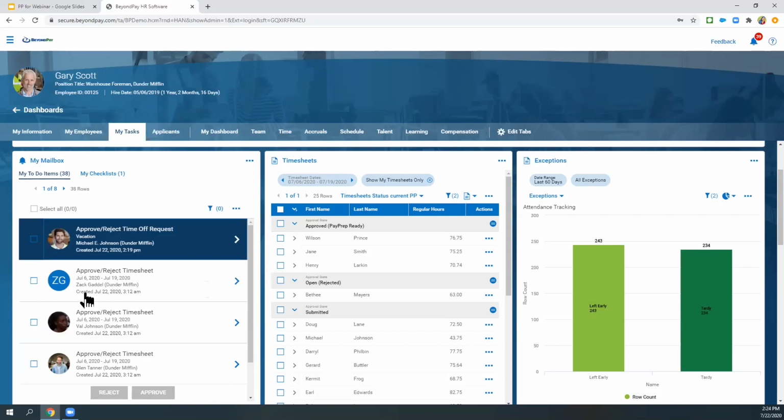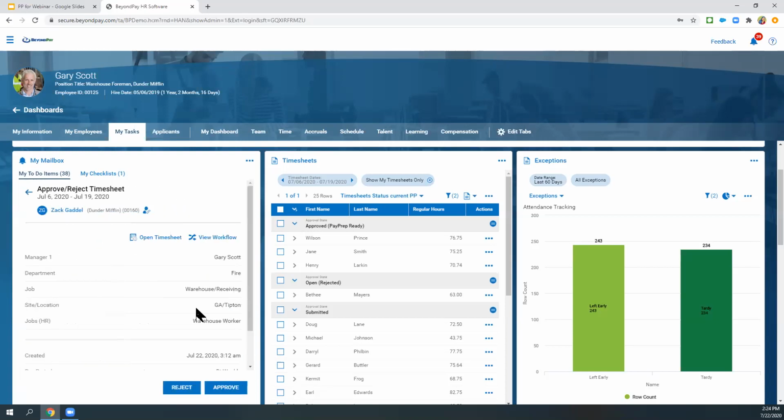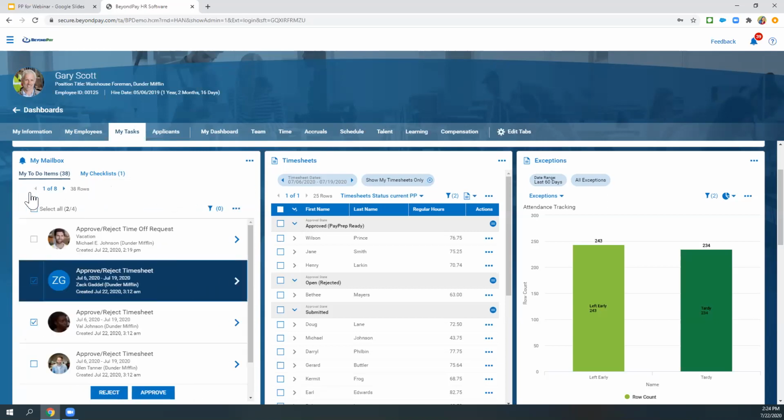So here's a timesheet. I can approve these or reject them together if I know that everything's fine with this timesheet. Maybe I don't know if everything's fine. I can, again, drill down and see a little bit of a summary here and then open the timesheet if I need to get further into detail. So making things a lot easier to approve and take care of what it is that the manager needs to take care of.